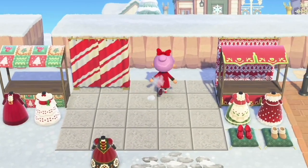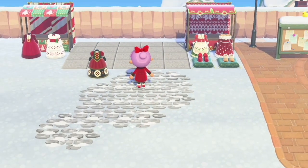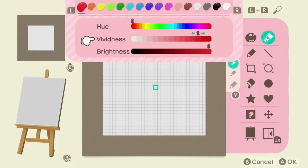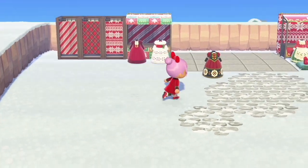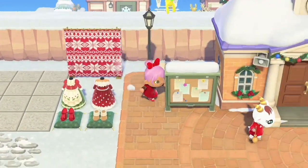And I wasn't loving the peppermint design, and then I was like really sure that I could make one that was just as good. I'm not sure that that's actually true, but I did my best. I still might replace that with a different peppermint design in the future, but still trying different patterns on the stalls. Still not sure what I want to do.